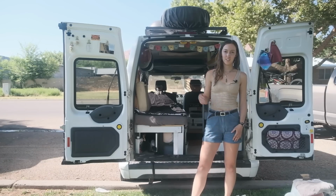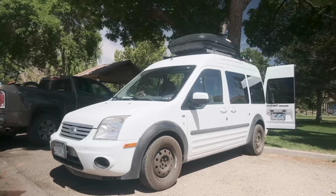Hello, my name is Mia, and this is my 2011 Ford Transit Connect.